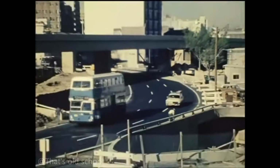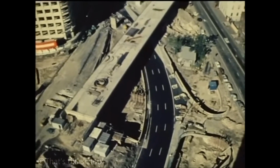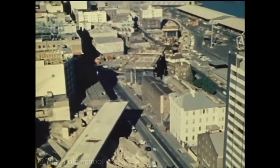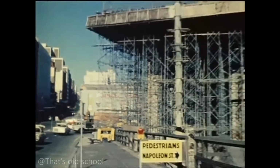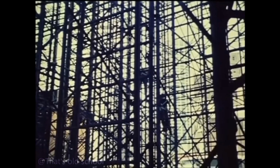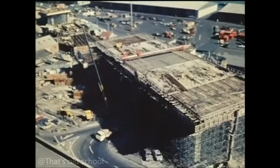Further progress on decks allowed construction of the pedestrian underpasses to proceed. At the same time, deck construction was continuing at the southern end. Shorex frame falsework was used extensively. The falsework was designed to span roadways and allowed construction of the viaduct to proceed without interference to traffic below.